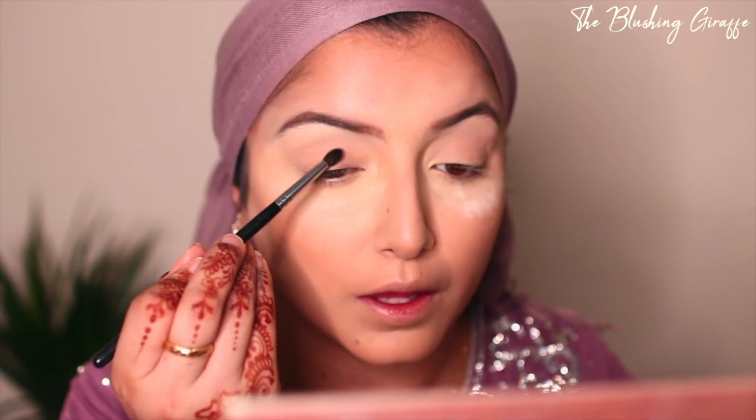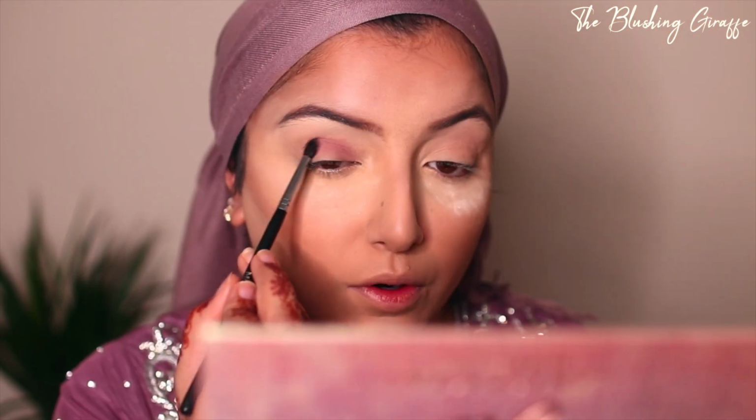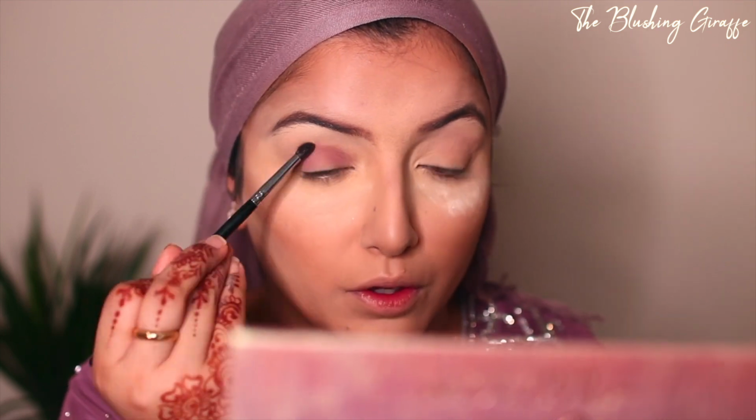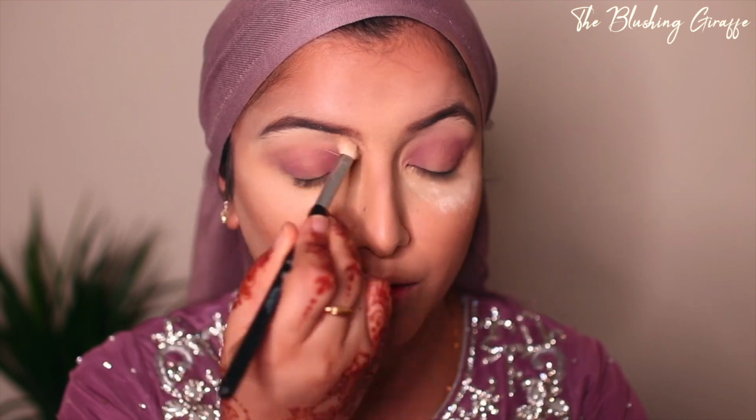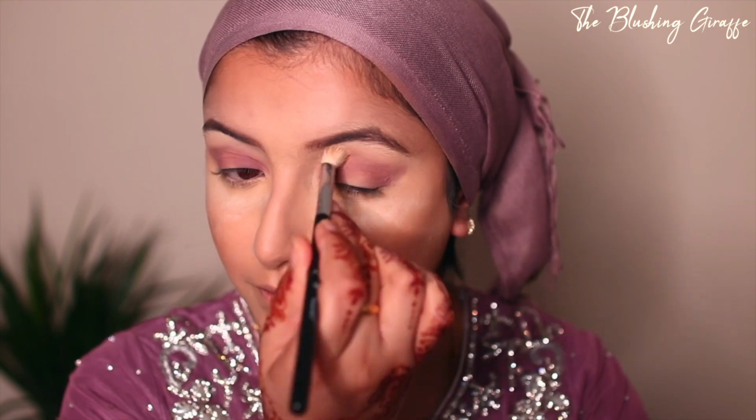And then I'm taking this lilac shade, the name will be on the screen, it's from Makeup Geek. And I've taken a much smaller brush and I'm just putting this all over the mobile lid. And then I'm taking a clean blending brush and blending out the edges. I've sort of elongated it a little bit.